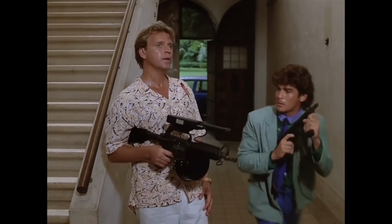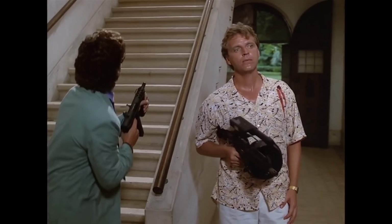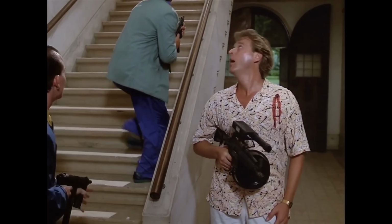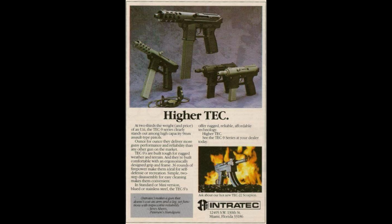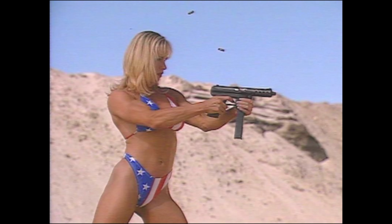Naturally, Miami Vice featured it pretty heavily in the hands of henchmen, hitmen, drug dealers, you name it. The Tech-9 had the most 80s ad campaign ever. I've tried to find the old magazines to no avail. I mean, if you guys have one, send it in, please. Just a picture, I would love it. But it was always scantily clad women just hanging out.